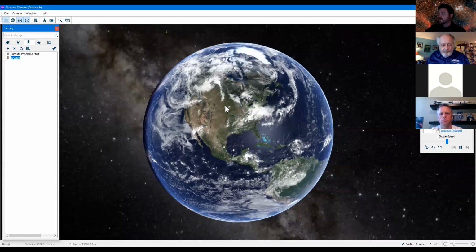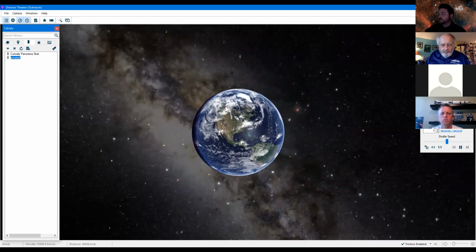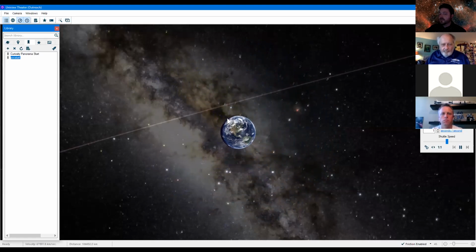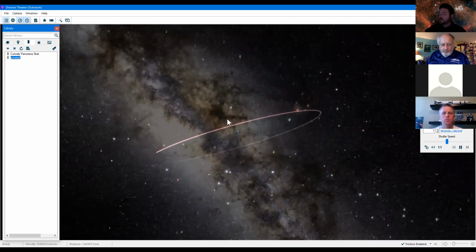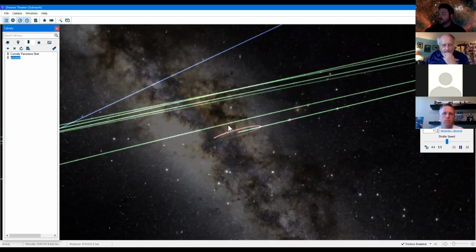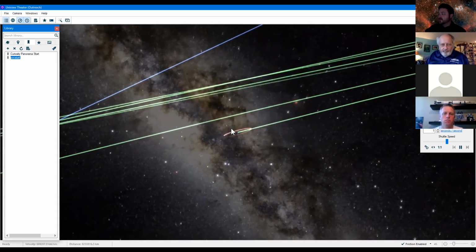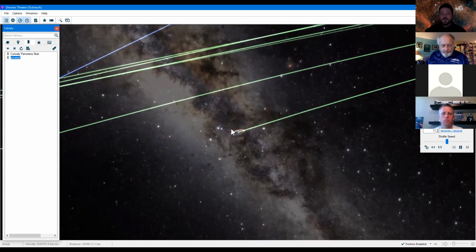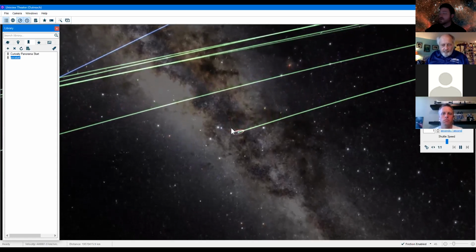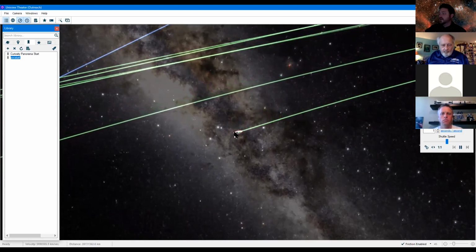So what we're going to do here is zoom out and take a look at our orbit. Earth obviously is closer to the sun than Mars is. Actually, Mars is almost double the distance, so it takes a lot longer for Mars to go around the sun. A year on Mars is about 2 of our years. So imagine trying to create a calendar for that.